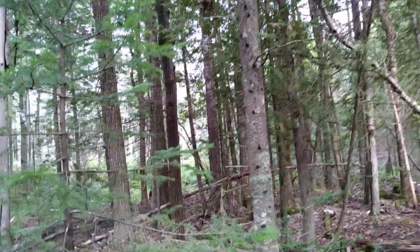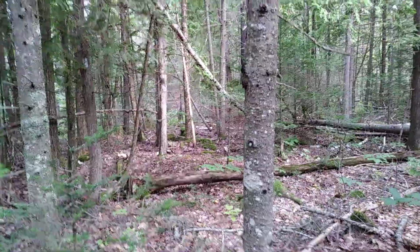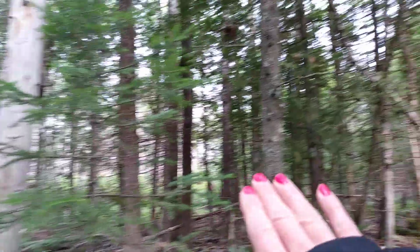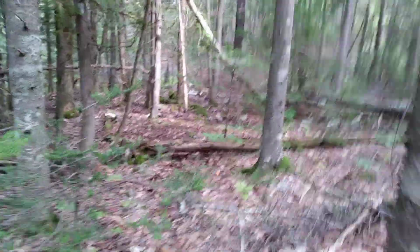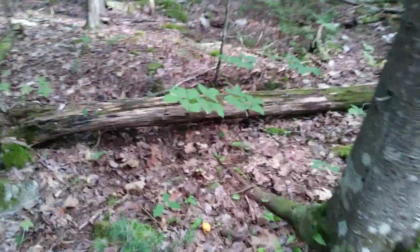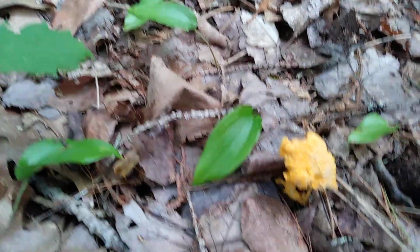So do you remember about last video where I was saying that the chanterelles like to keep their feet wet? They kind of like to grow along riverbeds or streams. So this here is the edge of the brook or stream, whatever the heck you guys want to call it. And I've noticed some chanterelles. So right here is a lonely chanterelle, but it only means that there are more.